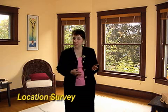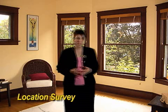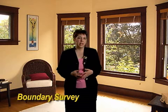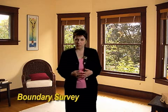The location survey. This type of survey locates one or two corners of the property and house. A drawing is then based on these measurements but is not guaranteed to be 100% accurate. You'll also find that a location survey is the least expensive. There's also a boundary survey. This type of survey locates all corners of the property and creates a drawing that is 100% accurate. It's a more expensive type of survey, but it's guaranteed to be correct.